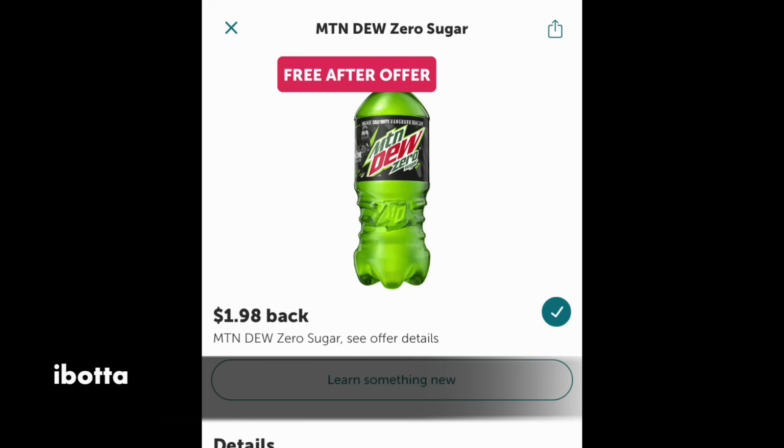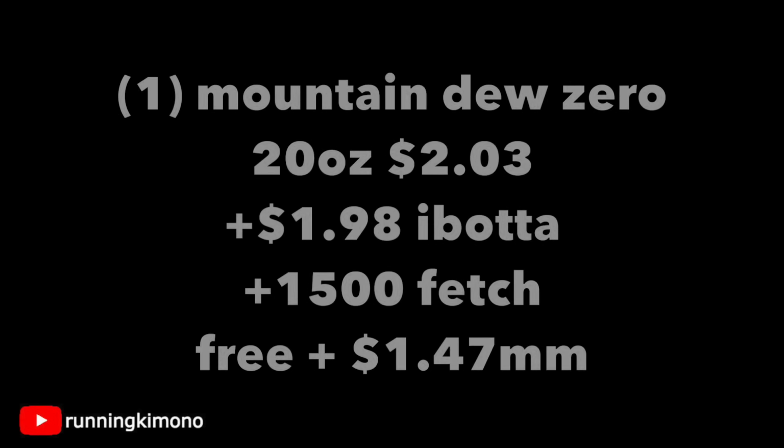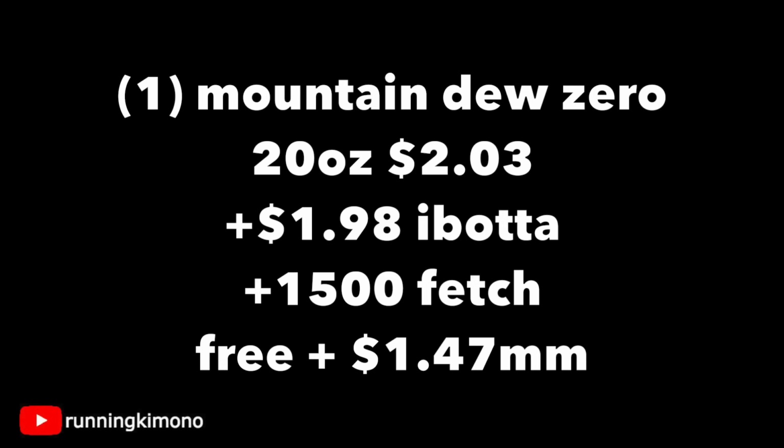Okay, IBOTTA, we have a free offer for the 20 ounce of the Mountain Dew Zero Sugar. If you go over to your Fetch Rewards account, 1,500 points on the same item. So grabbing one of these Mountain Dew Zeros, the 20 ouncer, find it in the cooler section. That's $2.03. IBOTTA is going to give you back $1.98. Fetch is going to give you back 1,500 points, which is basically $1.50, making this free plus $1.47. Money maker. So if you get thirsty when you're running around doing your extreme couponing, you might want to throw this on the list, this free little drink.